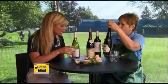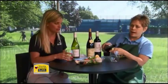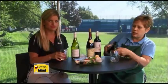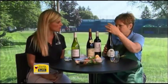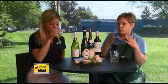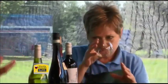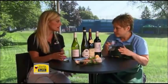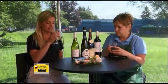Okay, what is exactly the grape of this? Falanghina is the actual grape varietal. It is actually an old Grecian grape, and they do best with it in the Campania area of Italy, which is right on the sea, which goes great with fresh seafood. Just beautiful. And I feel like during the summer is when you're having the fresh seafood, salmon on the grill, stuff like that. Right.